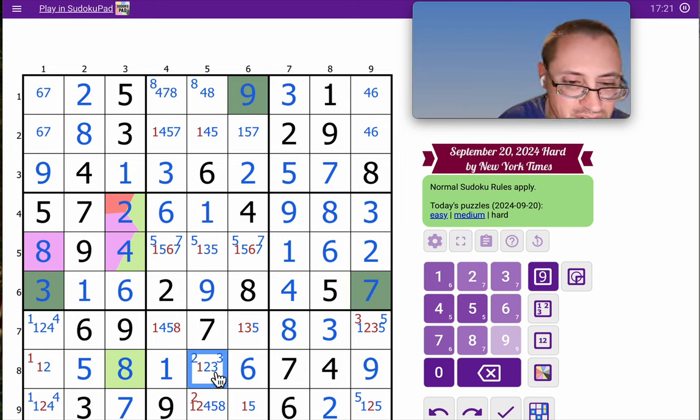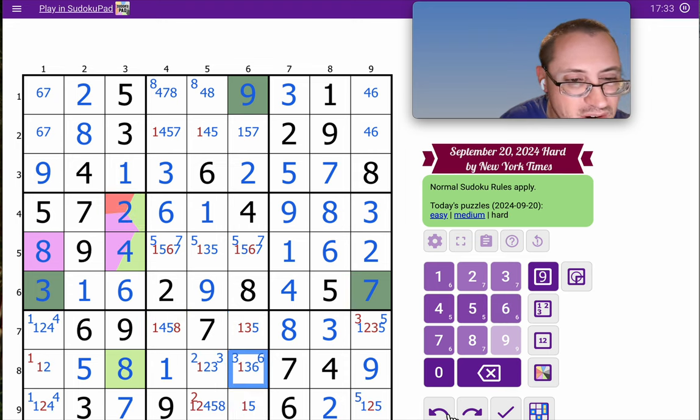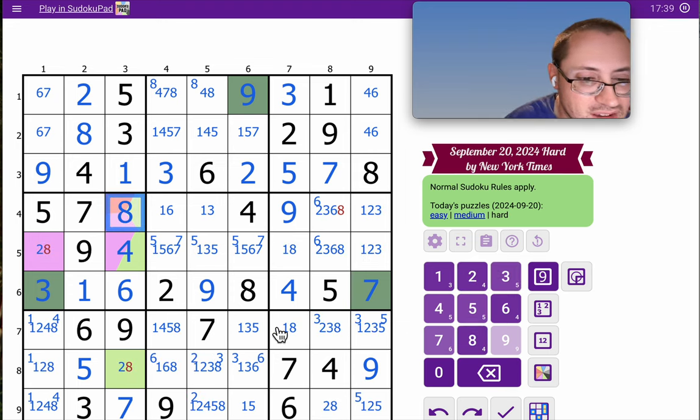I think that's a problem because this simultaneously has to be 2 and 3, doesn't it? Yep. No matter what I do, I'm going to have a problem in region 8. So this cell cannot be 2. Therefore, by contradiction, must be 8.